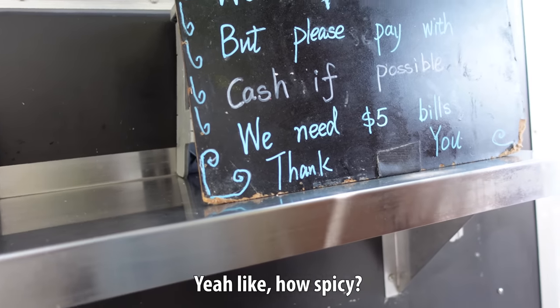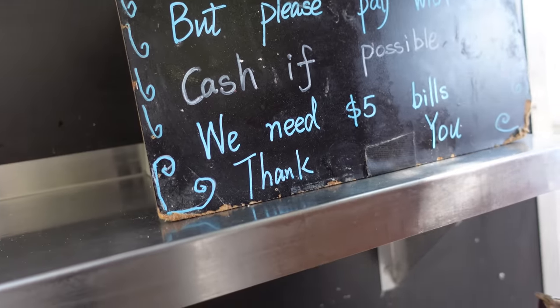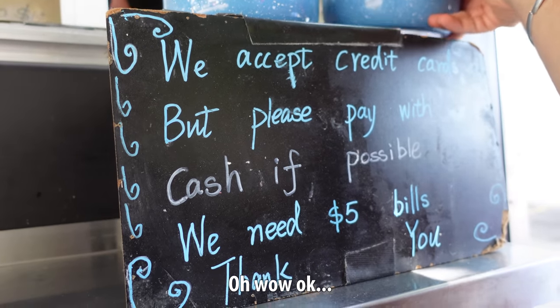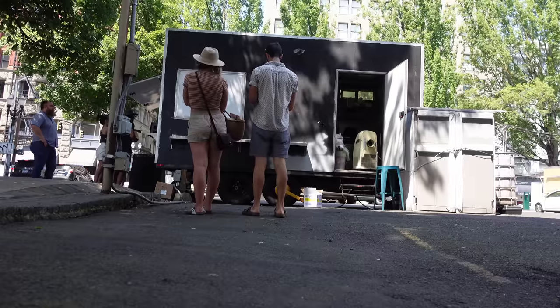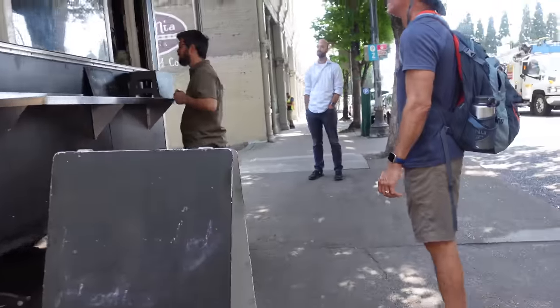How spicy? Like, super? Spicy's really hot. Okay, we'll do medium. Is it possible to put them in these bowls? No, you can't do that, eh? You'd need four of those bowls to put one dish in. Oh, wow. Okay. All right, well, we tried to use our own containers, but he said we literally need four of these for one dish. And I'm like, okay. Well, how much food are we getting? I guess we might have over-ordered, but we heard about this place via another YouTuber who does food reviews here in Portland, and they have really good plant-based options along with their hand-pulled noodles, so we're very excited for this.